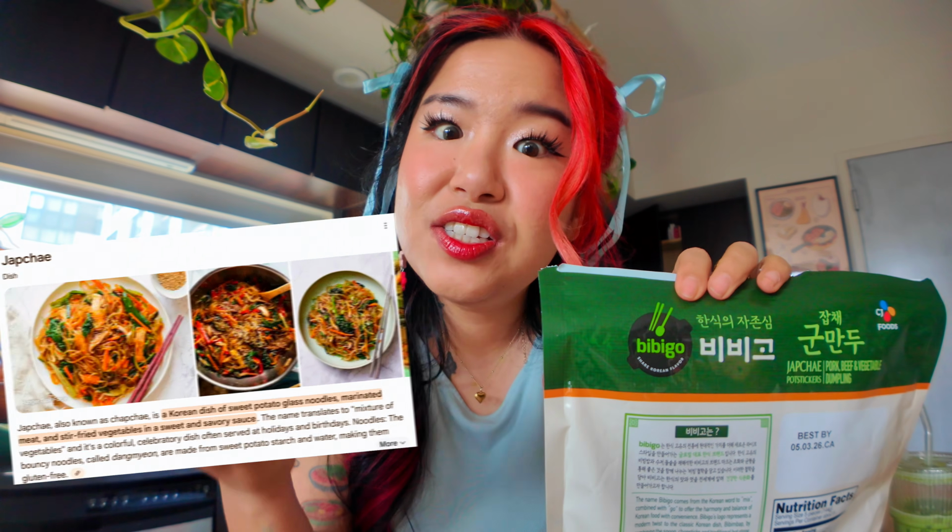And I've also never had japchae pot stickers before. I believe I tried it in Korea and I really loved it, but I didn't realize that Bibigo made it in a frozen form, which is absolutely amazing. So we're gonna cook up some of these. This is the second time that I'll be eating it this week.